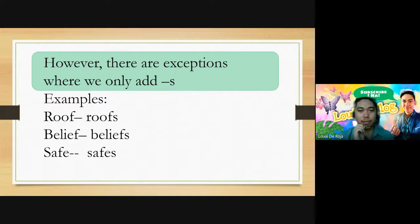So however, there are exceptions where we only add S. So these are examples of words ending in F, but we don't need to apply that rule. So may gano'ng exemption. Di ba nakakabali ng English? So for example, roof, roofs, belief, beliefs, safe, safes. Okay? So may exemption sa ganyang rule.